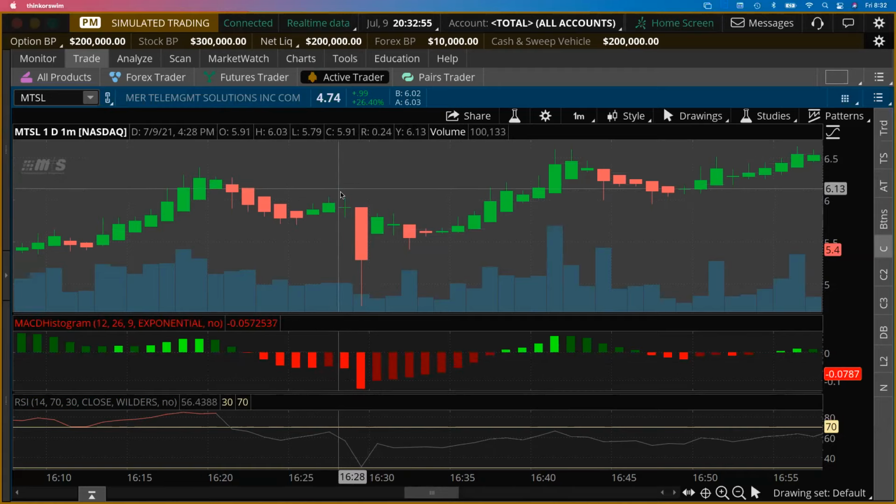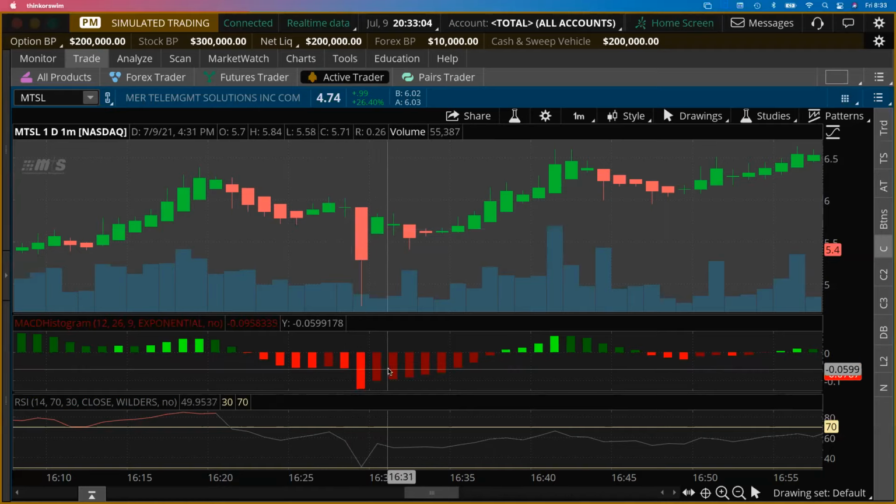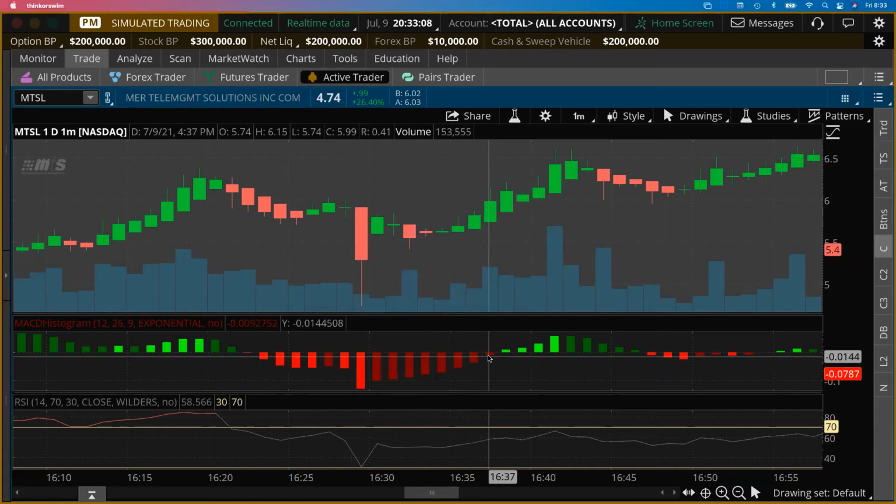Right here, and it corresponds with the smaller green candle. You're going down still, but now you're going more down, and then you get hit with this. And right here, just following this pattern, is exactly what I was just telling you guys, that I would buy back in. And it corresponds perfectly with the MACD.